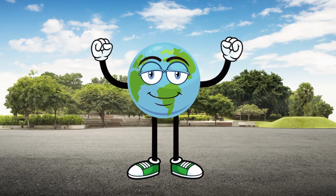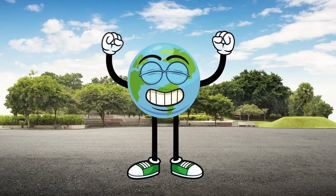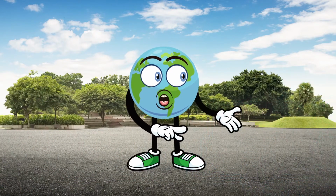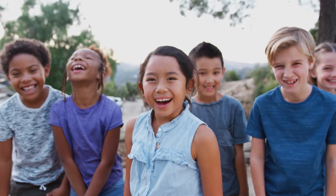Besides the environmental benefits, how cool would it be to tell your friends and family that you get to ride to school on a bus powered by cow farts? That's good stuff. You would be helping the environment, and you would get to make your friends laugh.